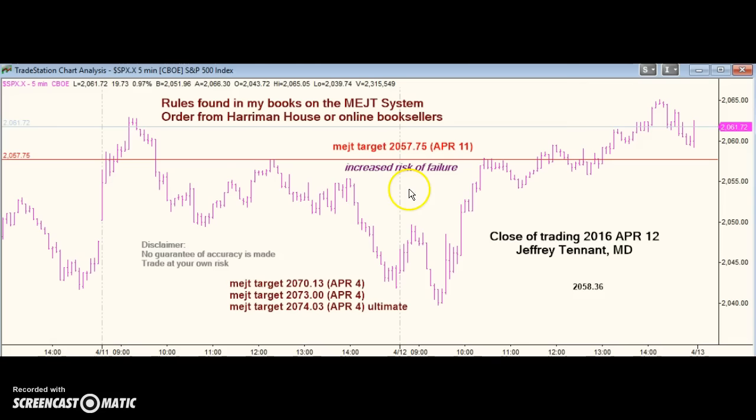And I had a MEJT target of 2057.75. I said that the consequences of failure were too much risk for me to justify taking a position, but the price actually printed and it was a good support resistance level. There's a new target, most likely to print tomorrow at 2058.36.